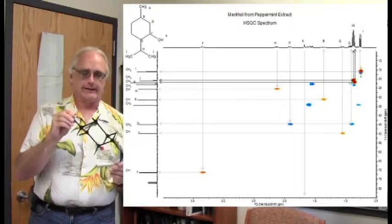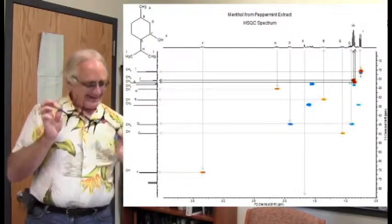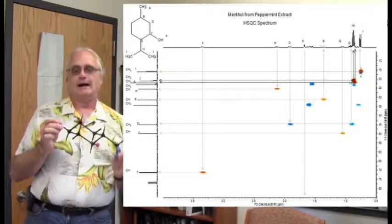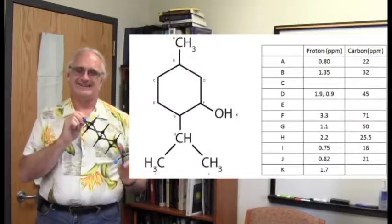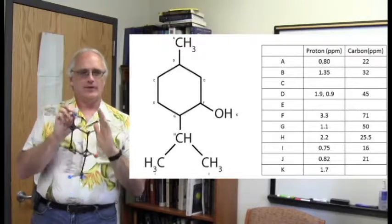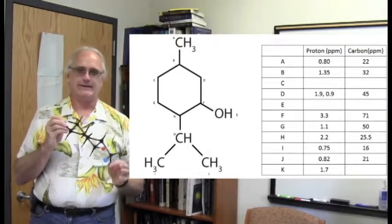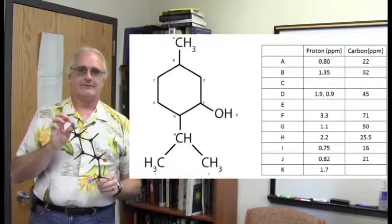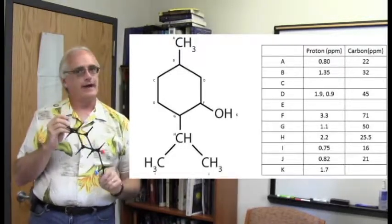So by the process of elimination, I now know where proton A is, methyl group A, way over here on the other side. Now, A and J, as I've assigned them, are badly overlapped. They are not exactly the same, but they are badly overlapped. I think I can make a reasonable guess, looking at the COSY and the HSQC, that proton A is the one that is on the slightly upfield side of proton J, in that cluster right around 0.8. One is slightly to the right of the other, and I think it's proton A that is slightly on the upfield side, but it's tight. It's hard to really nail it down. But when I fill out the table, I've assigned this one at 0.80, this one at 0.82, just to reflect that I think this one is slightly upfield of that one.